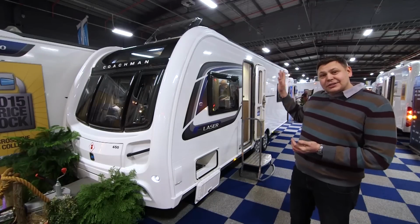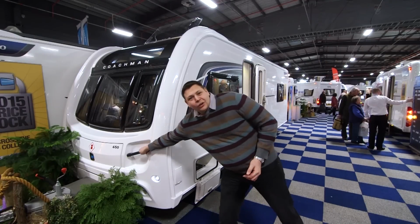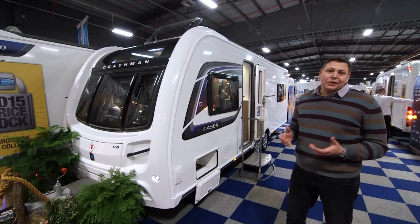I particularly like those nice solid roof rails and the really good quality feel to the construction with those strong grab handles. It costs a little over £26,500 and it weighs in at a hefty 1,810 kilos, so you're going to need a pretty big tow car. But that said, you do get an awful lot for your money.